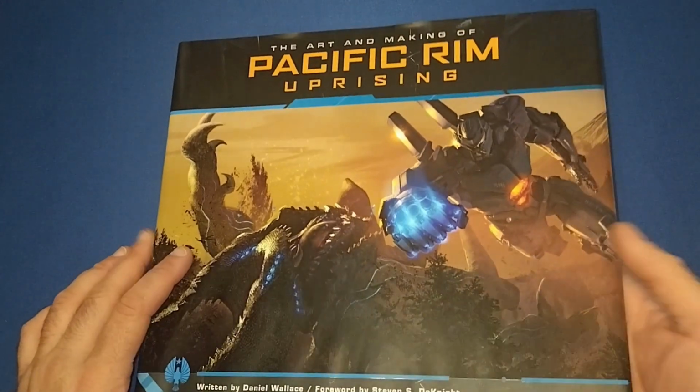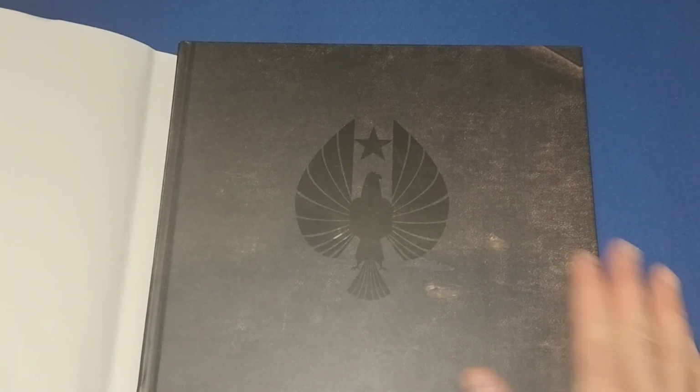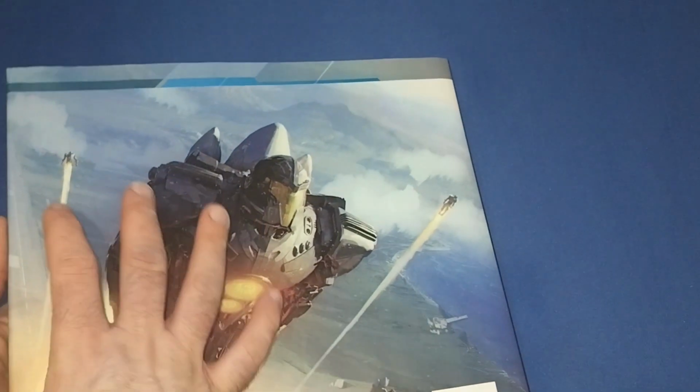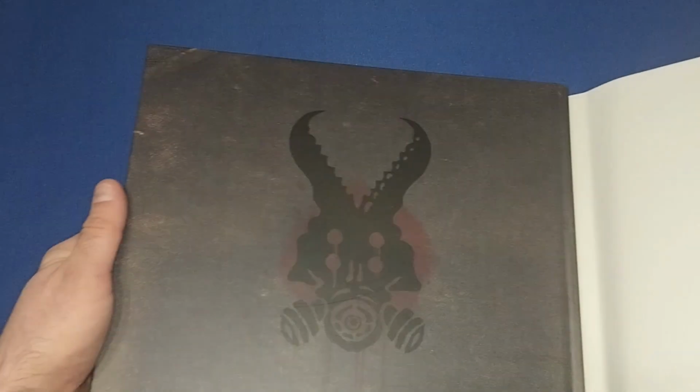Next up then is Pacific Rim. This one does have a nice little slipcover on it, which I do like. When you take it off, it has its own nice little artwork behind it as well. And then you'll have it on the back as well. So yeah, very nice indeed.